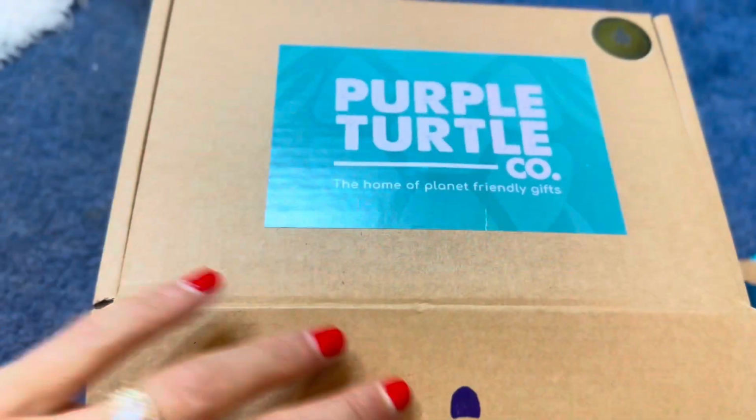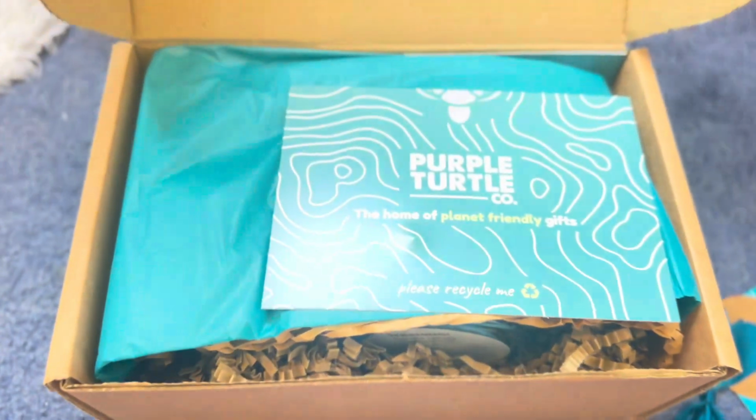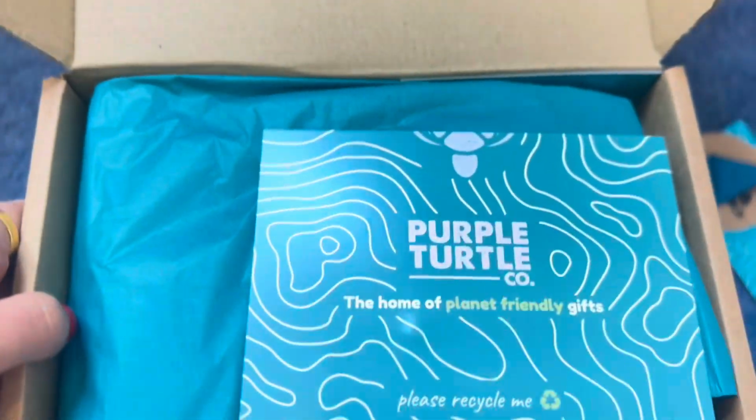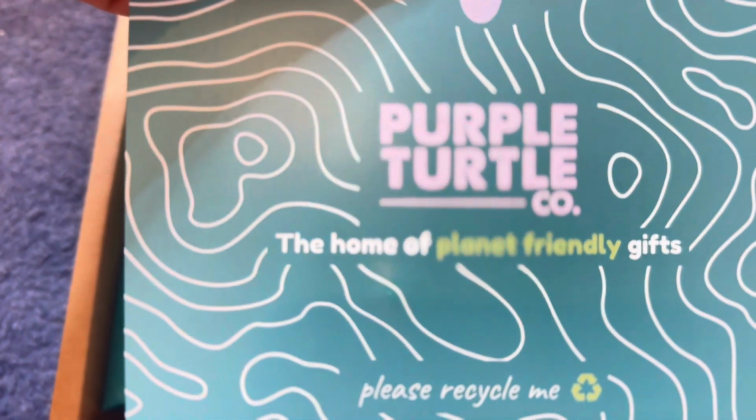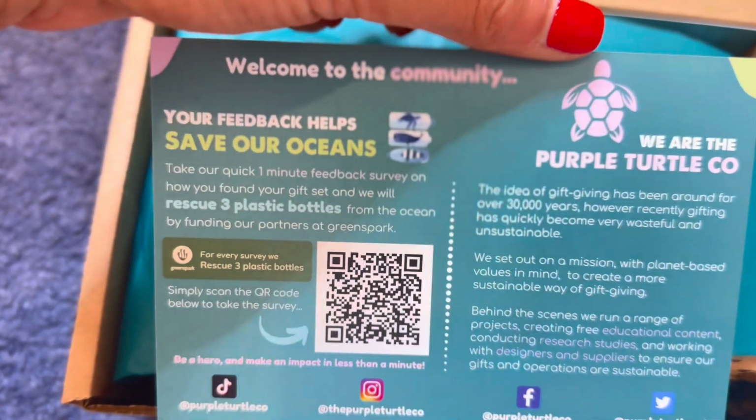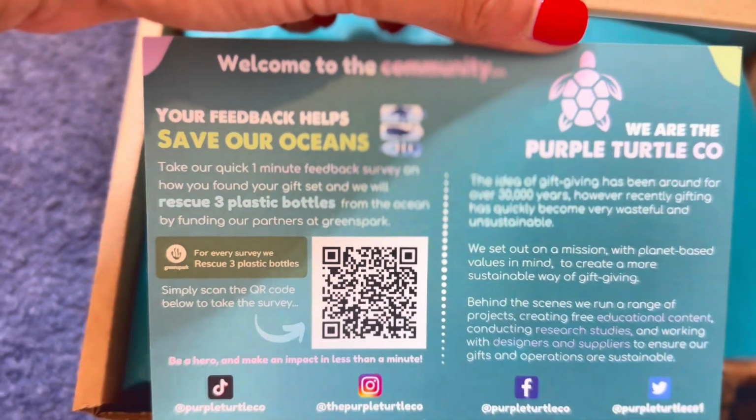So I was kindly sent this box, as you can see, and literally I'm stunned with the packaging. It's got a beautiful turquoise blue packaging, and obviously you do receive your welcome pack as well.